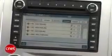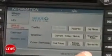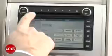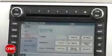And we've shown this to you before. You've got weather, and you've got the fun stuff here: fuel, movie listings, sports info. Now onto the media. Regardless of whether you get the nav package or not, it's kind of the same stereo system. A 6-disc in-dash CD that can also digest MP3 CDs, so that's nice.